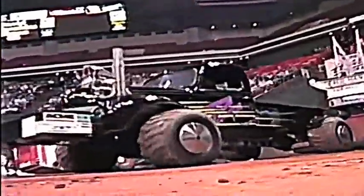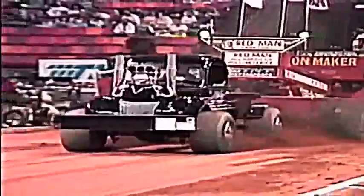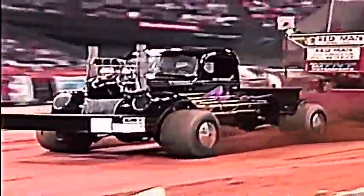The engines are limited to 750 cubic inches and must be naturally aspirated. Weight distribution is not as critical here as in the other pulling classes, but strong chassis and drivetrains are a must.